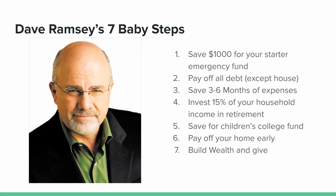There's different ways. Some people don't really agree with those steps, at least 5 and 6 particularly, not 7. 5 and 6 are where you can have some wiggle room. I want to talk a little bit more about baby step number 2 of paying off your debt, and share 2 common strategies when paying off debt.